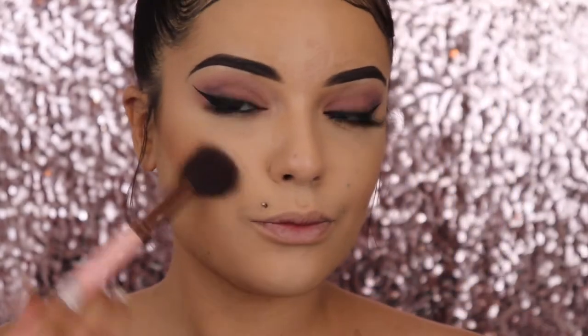Oh, but this one is very orangey. I'm not going to put too much of that on, because then I'll just look crazy. So I'm going to go in for this pretty blush color. Hey, me, so chic. I am in love with this.